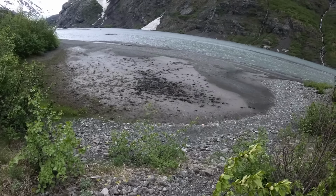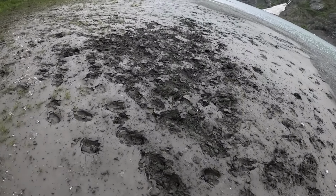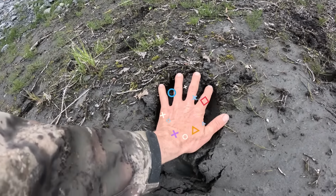This is really interesting here. I'm seeing a whole bunch of moose tracks in the mud. It almost looks like a couple of bull moose might have been fighting. That's kind of one reason why you see a whole bunch of tracks in one area like this. There's definitely some big moose right in here. Look at the size of that moose track. I've got big hands, and my hand totally fills that moose track. That's a big moose.